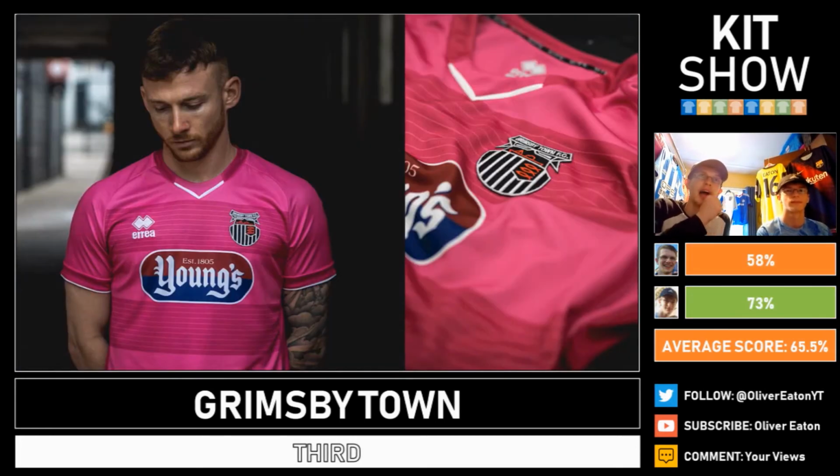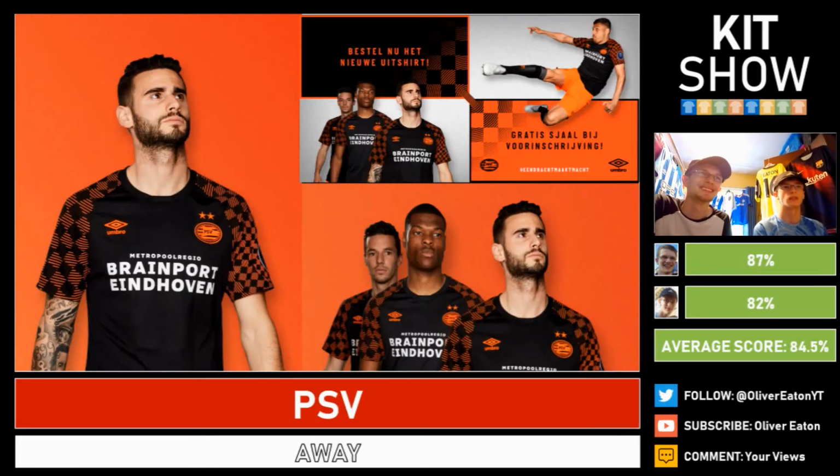This one, I don't like it, although it's probably the neatest of their three kits in terms of the layout of the design. But I don't like pink kits, and for that reason I'm just going to give it 58. It's quite a nice pattern actually for this kit. It'd be nice if it was blue again. So I'm going to give it 73%.